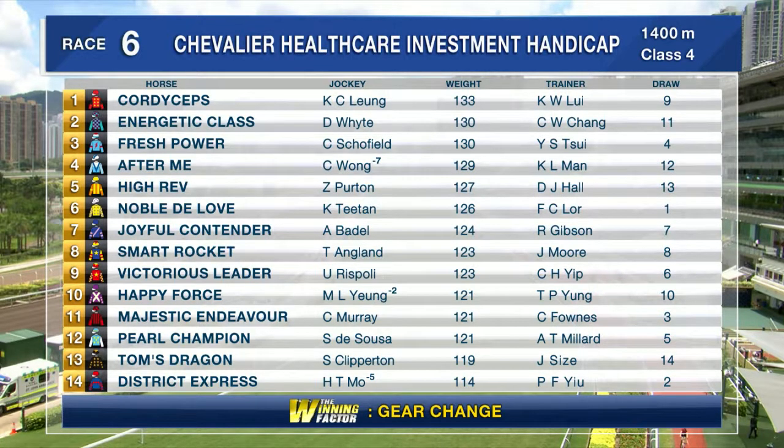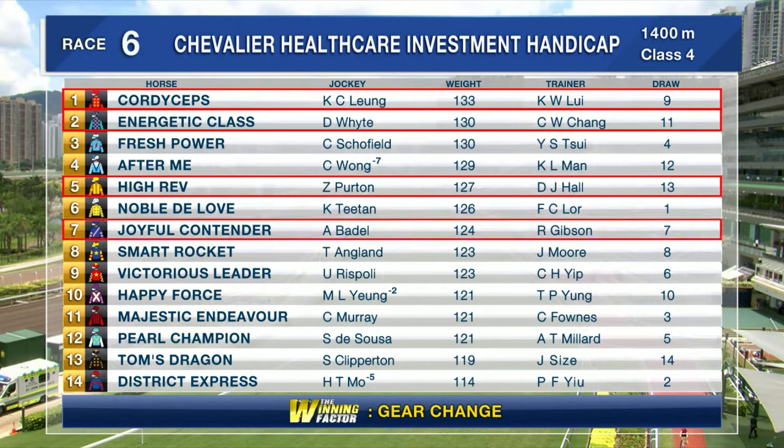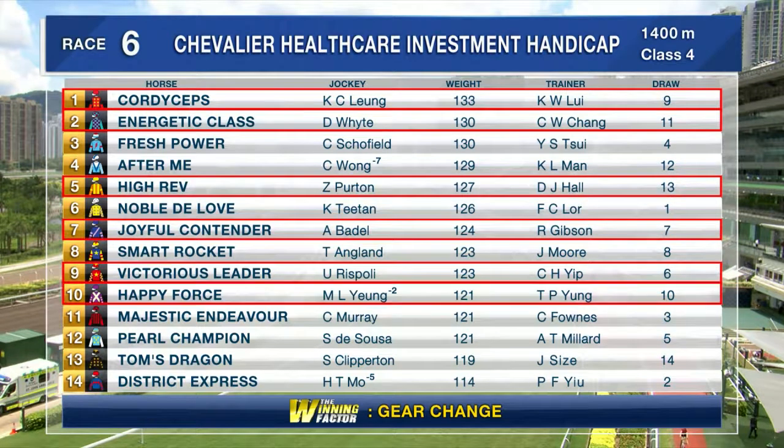As we look down the field for this race, it's quite unusual to see so many horses getting a blinker change. Cordyceps, Energetic Class, High Rev, Joyful Contender, Victorious Leader, Happy Force all have blinkers going on, and you can even throw in Smart Rocket as he has cheek pieces going on.